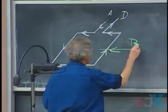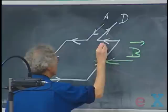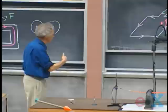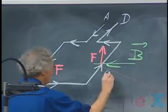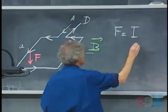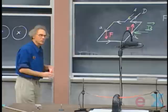There is a force right here on this wire in the direction I cross B. That force is up. There is a force here on this wire, which is of course down. Magnetic field is in the same direction. The current is in the opposite direction, so the force is down. If this wire has a length A, the magnitude of that force is the current through the wire times the length of the wire times the B field. We just derived that. There's that integral. We just assume that the magnetic field is constant everywhere here. They're at 90 degree angles, so the sine of theta is 1, and so that's the force.